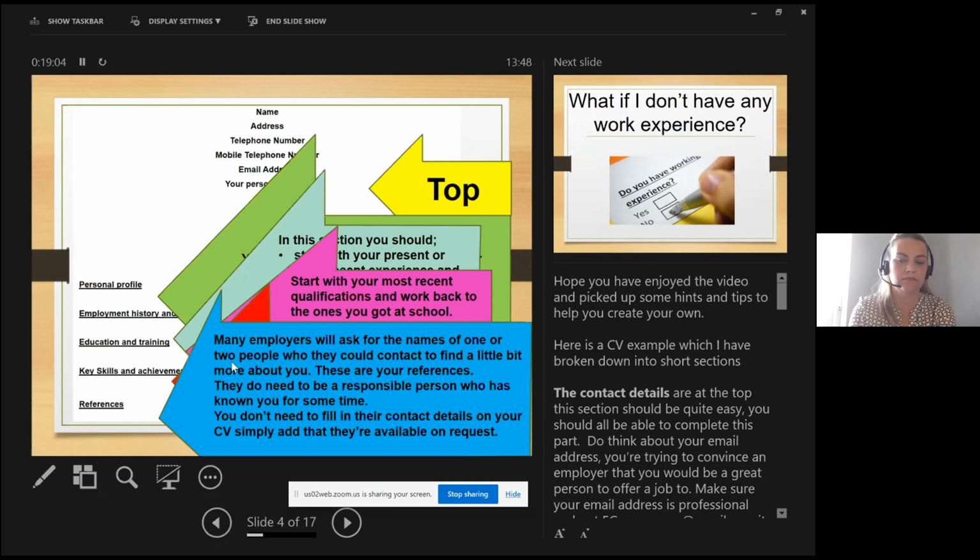Now you don't need to put their contact details or the name at this point. All you have to put is references available on request, but you do need to know who you are going to give, what names you are going to give to the employer if they ask.